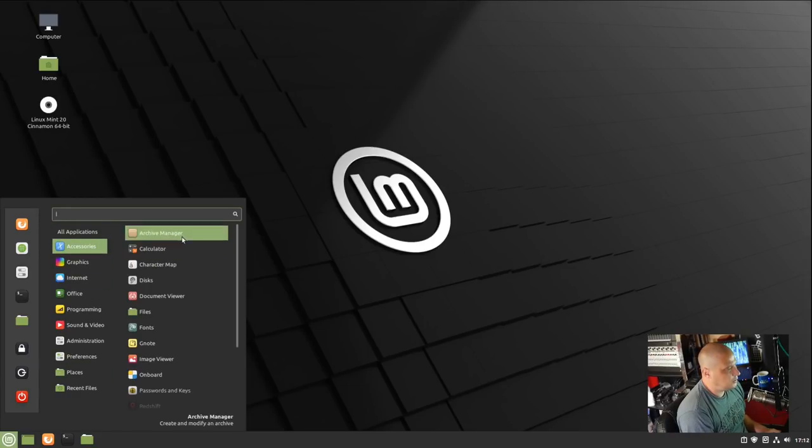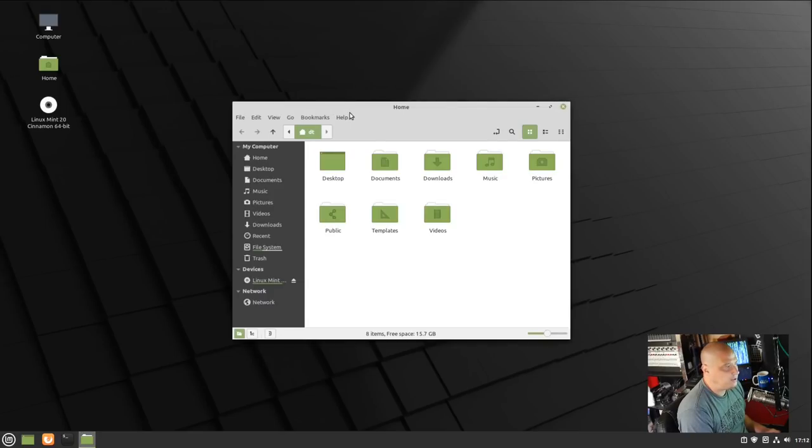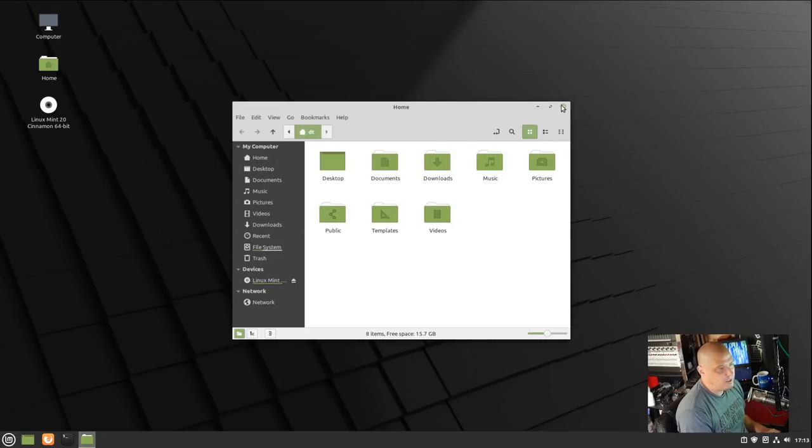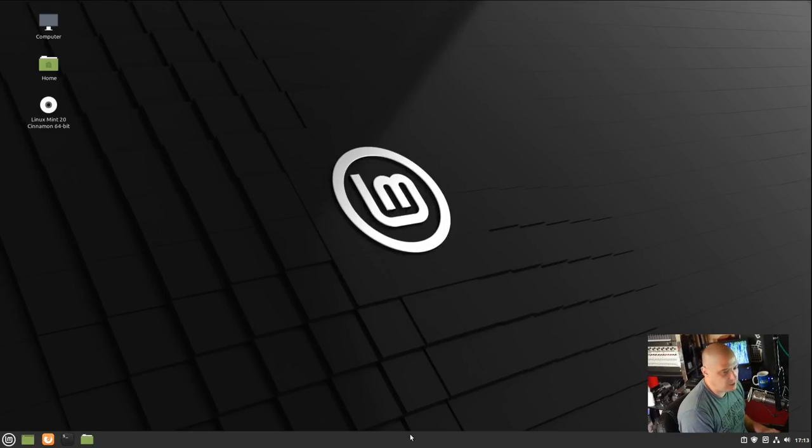So under accessories, we have our archive manager, that is for zip, unzip, and things like that. And that is where you can extract archived packages. We have our calculator, we have our character map, we have our disks tool, we have the document viewer, we have our file manager. The file manager, of course, is going to be Nemo. That is the file manager within the Cinnamon desktop environment. This is Nemo 4.6.4. Nemo has a reputation of being one of the best graphical file managers available on Linux.